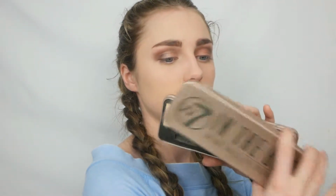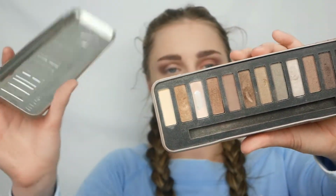It's called In the Buff. I do really love this palette, and as you can see, look how much I've used it. Things came off. But yeah, I do love this palette.